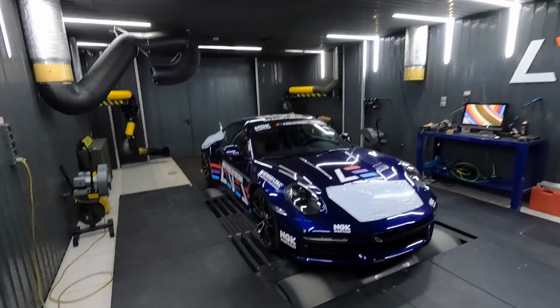So they have just completely sealed the dyno room. Really tidy. So we'll be putting the car on here pretty soon just to double check the tune, make sure everything is right, because we just made adjustments at the track, so we want to double check it on the dyno and make some final tweaks if we need to. And finally I'll show you the fabrication room.